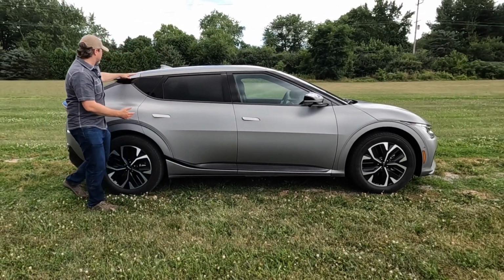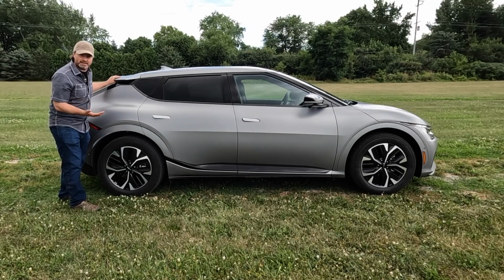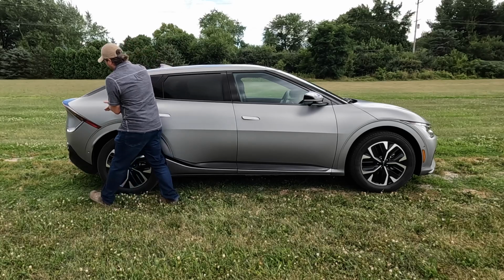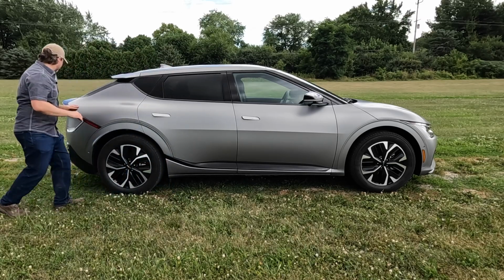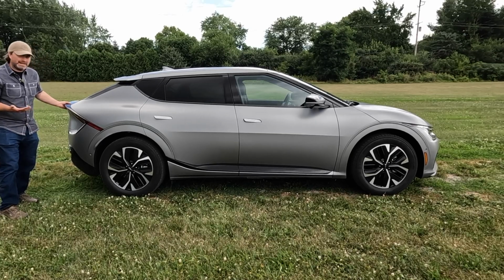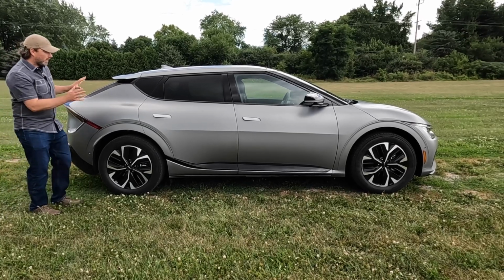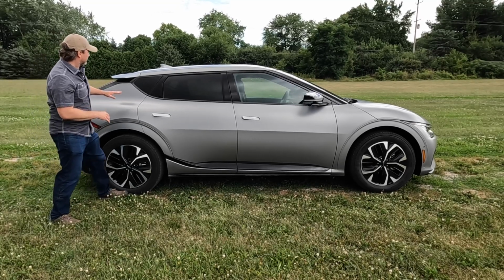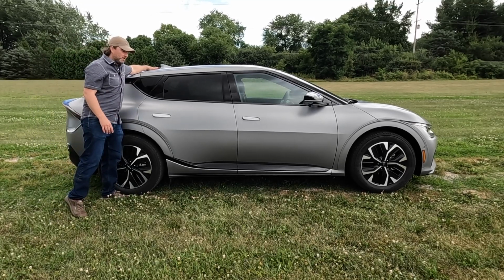You can also see that it's got this steeply raked windshield that kind of flows into this roof here, a roof mounted spoiler for all that needed downforce, and then a very slick looking fastback kind of shape right here, which blends into another small spoiler on the back, which I guess is necessary. I do like the shape in general. I think it looks very nice in profile, and the shark fin antenna is a nice touch on top.